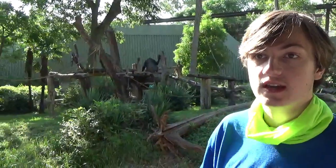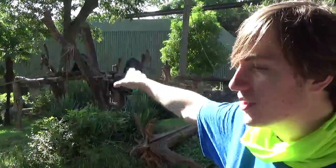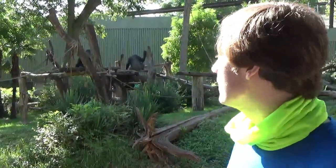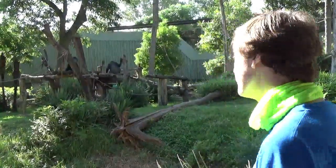So again, continuing with the theme of having really nice water features and waterfalls, which I really enjoy. Kind of adds a whole other element to the enclosure. And we got 3 chimpanzees up there. It's kind of difficult for me to look because I got the sun in my face, but this is another enclosure I really enjoy. And you can definitely tell all the different enrichment and all the climbing opportunities that these chimpanzees have.